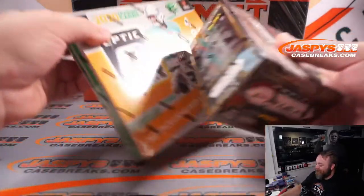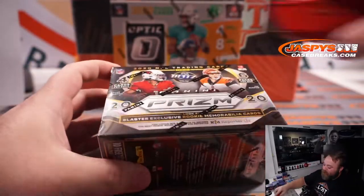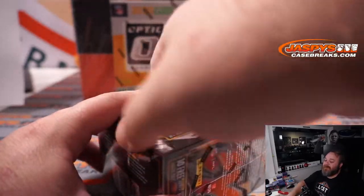So here's the rest of the 2020 stuff. Prism Blaster and then Optic.